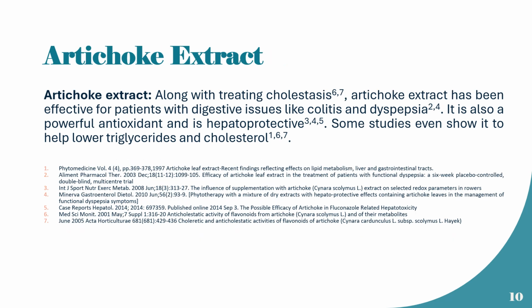Artichoke extract has been used for treating liver and gallbladder problems since Roman times. It treats biliary stasis. It's also been effective for patients with digestive issues like colitis and dyspepsia. It's an antioxidant. It protects the liver. Some studies show it to lower triglycerides and cholesterol.